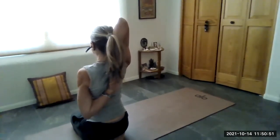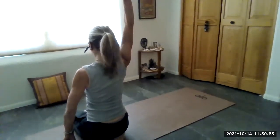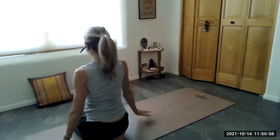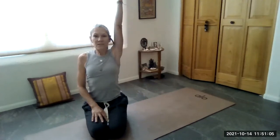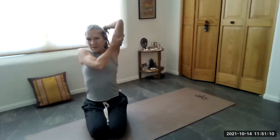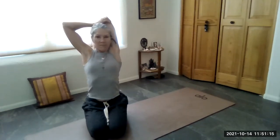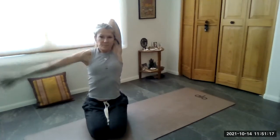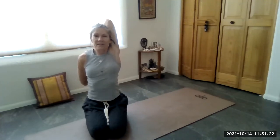And then slowly release. Take your time. Again, the transitions are really important to stay mindful through. Okay. And then we'll do the opposite side. The left arm up. The heart is all about joy, love, connection. The small intestine actually is about heartbreak, right? The broken heart.